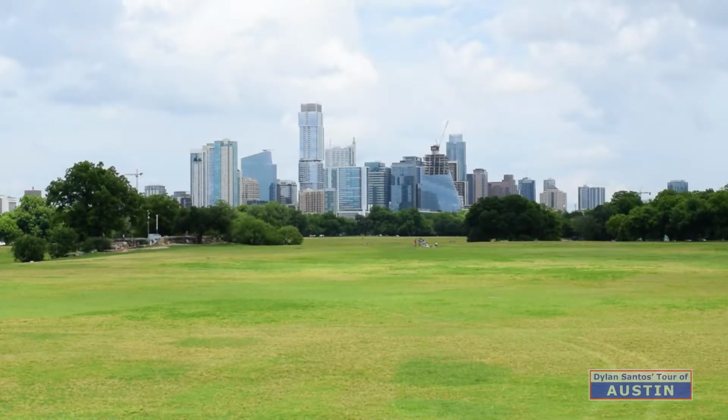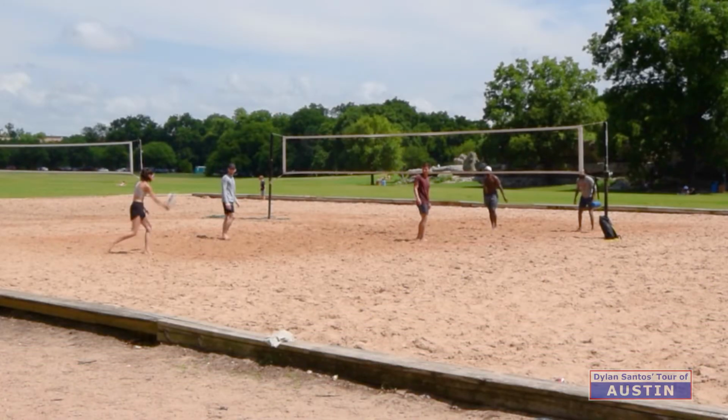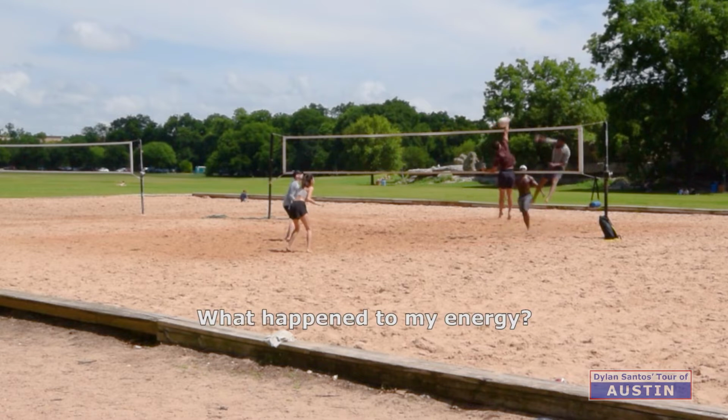Let's head eastward. This here is Zilker Park. We're standing east of Stratford Drive, looking northeast. The river follows the tree line you see in front of the skyline. If you continue east, closer to the tree line, you encounter sand volleyball courts. Look at all these people about my age with lots of energy.